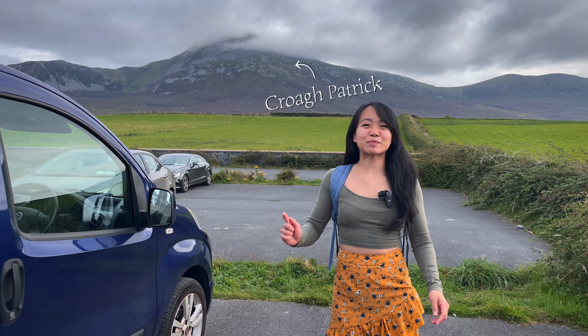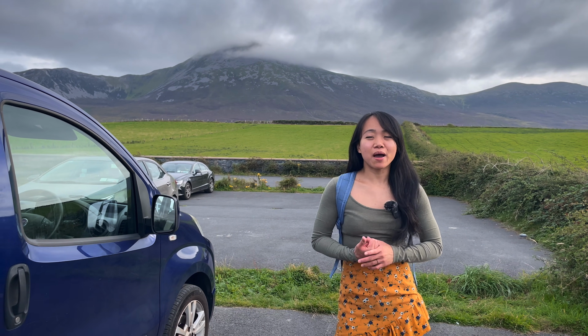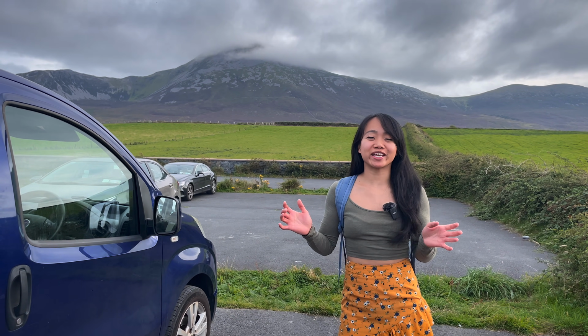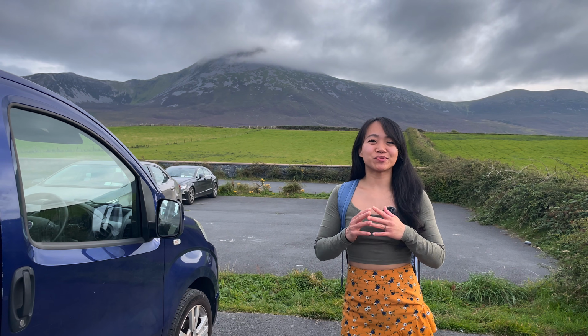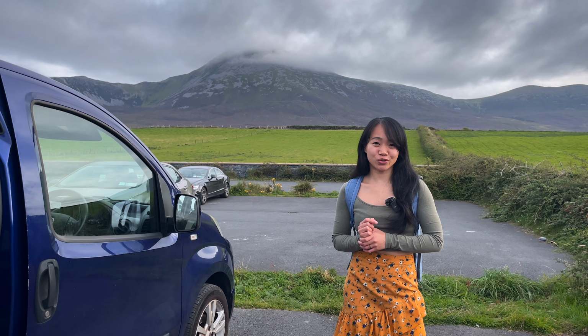Behind me is the famous Croagh Patrick. We were supposed to climb that mountain this morning, but it was totally covered by clouds. Hopefully, tomorrow we will have better luck. So now we are heading to Bertra Beach.